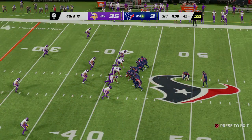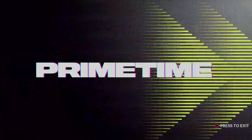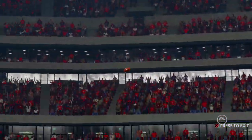So now on comes the field goal unit, and wow, this is no ordinary try here. This will be spotted just shy of midfield, a 59-yard attempt. He's got the leg, but it's no good. He missed it right, and they will remain well behind.